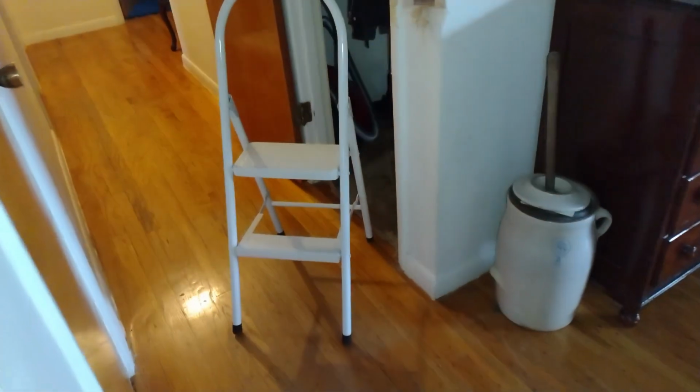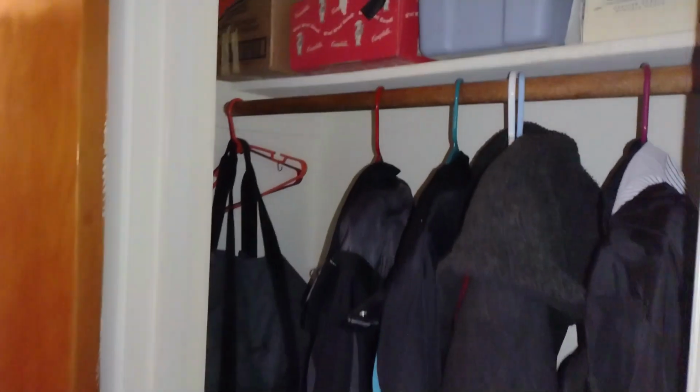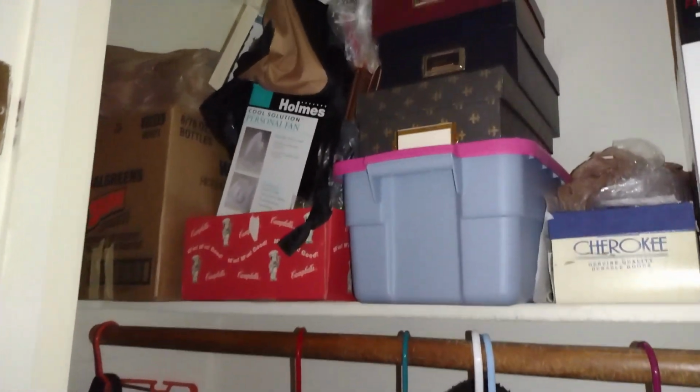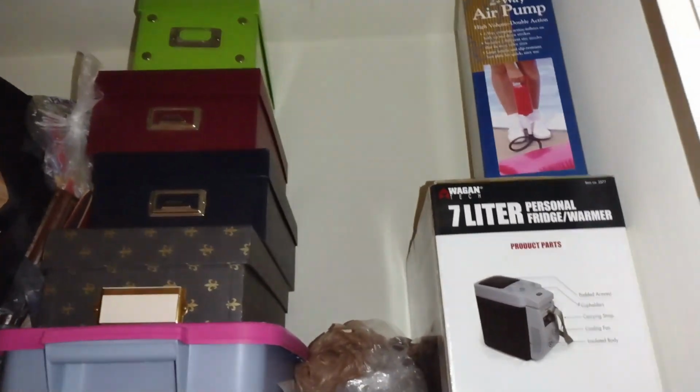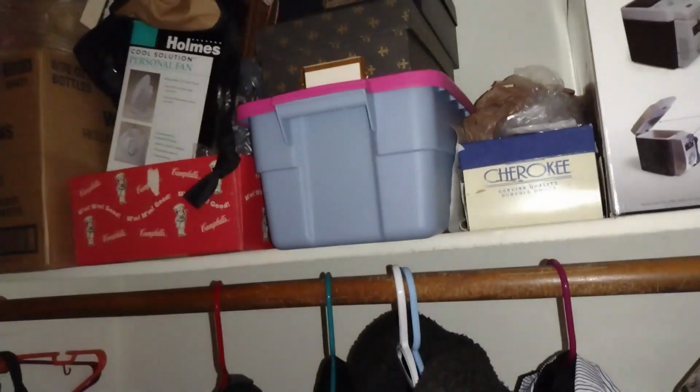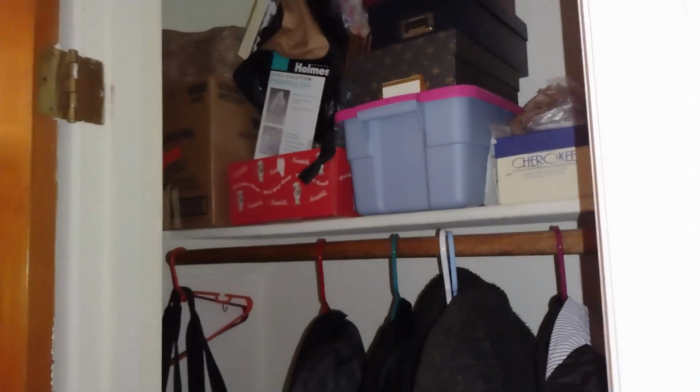I've got my step ladder here because I am ready to start tackling the rest of my coat closet. So if you've got anything around your house that you want to tidy up, clean, organize, or declutter, grab your stuff and come on and let's do it together.